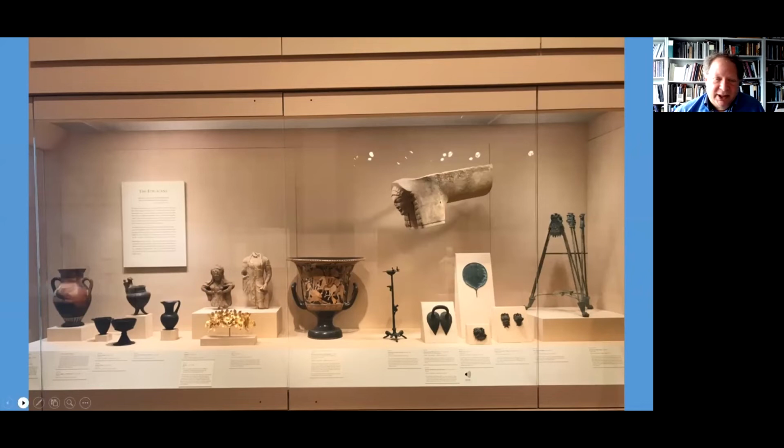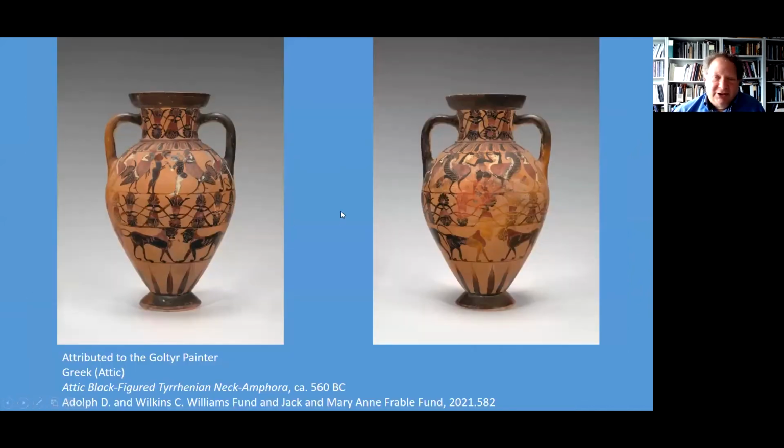Doesn't disappear. Now, the last object I'll talk about and how we've displayed it is this Tyrrhenian amphora. It's a neck amphora, meaning it has a very pronounced neck. An amphora is just a storage jar, typically for wine, but also for other materials. And Tyrrhenian comes from the Greek word for the Etruscans. Some of you maybe have heard of the Tyrrhenian Sea off the west coast of central Italy. That's the same Greek-inspired name.